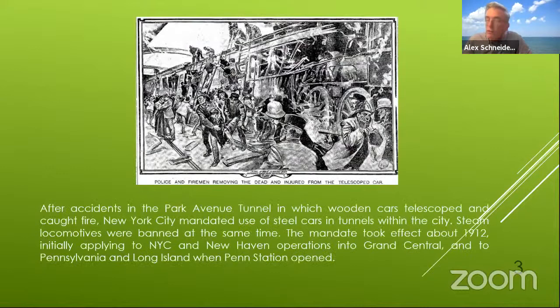After accidents in the Park Avenue tunnel, in which wooden cars were involved, New York City mandated use of steel cars in tunnels within the city. Steam locomotives were banned at the same time. The mandate took effect about 1912, initially applying to New York Central and New Haven operations into Grand Central, then to Pennsylvania and Long Island Railroad when Penn Station opened.